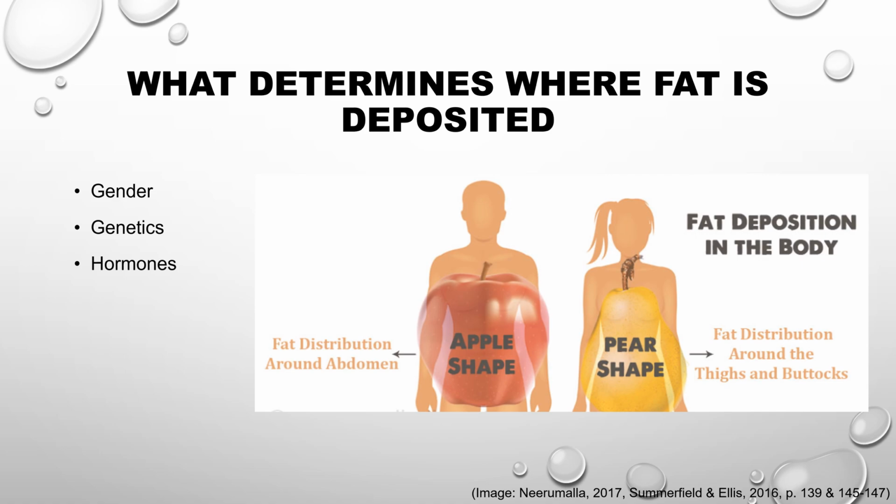Gender differences in fat deposits can be seen as early as 4 years old. Sex hormones regulate fat deposition, with lower body fat providing almost endless amounts of stored energy that burn slowly, which would help during pregnancy and lactation.